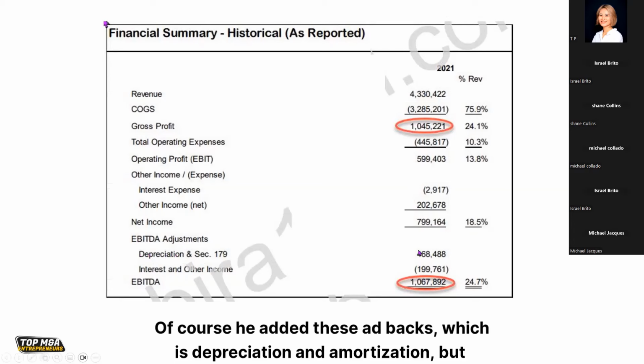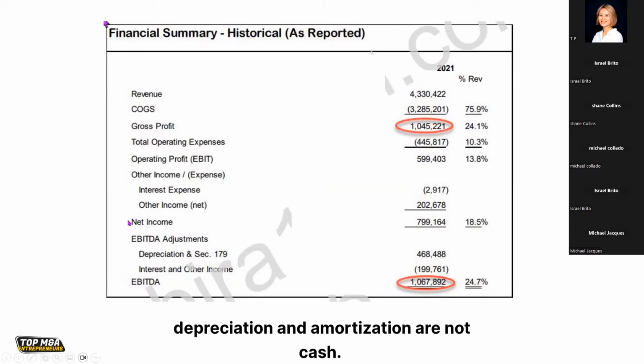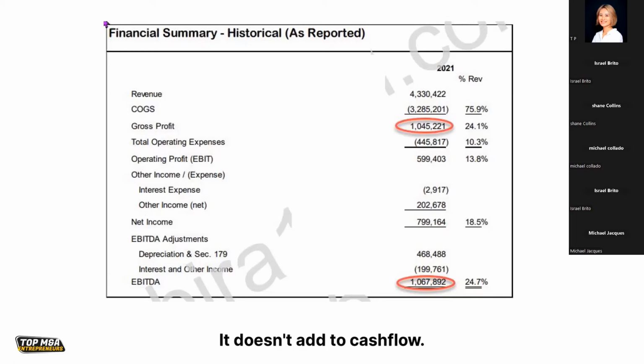Of course, he added these add-backs, which is depreciation and amortization, but depreciation and amortization are not cash. They don't add to cash. They're non-cash events that help you in taxes. It doesn't add to cash flow. So we could not borrow money on this. So this was also a pass.